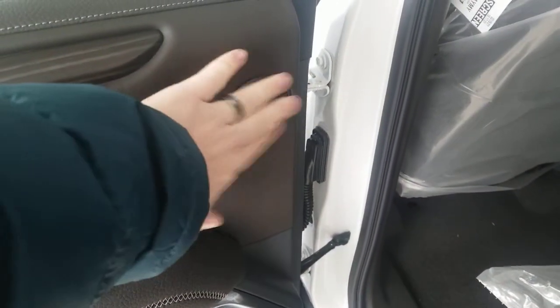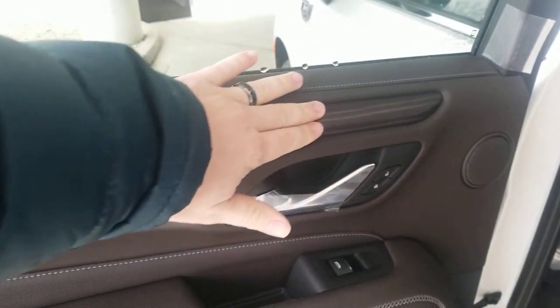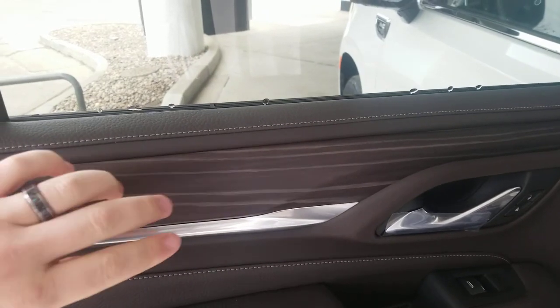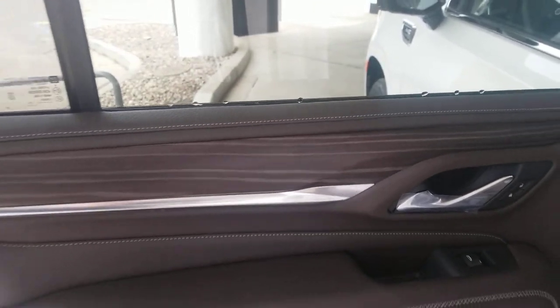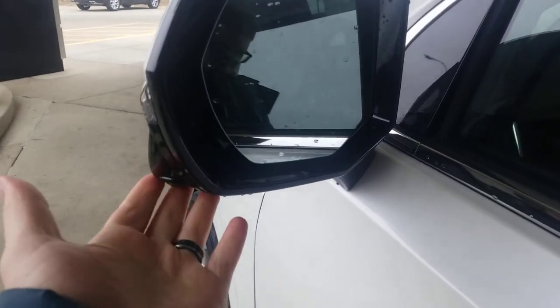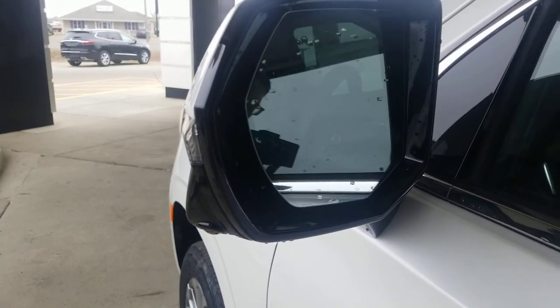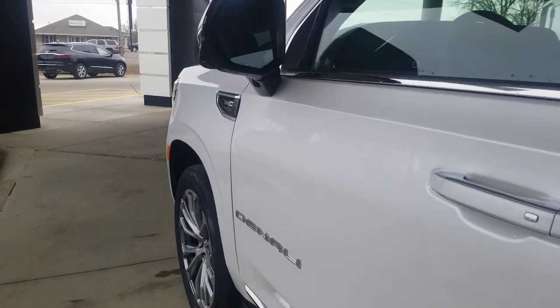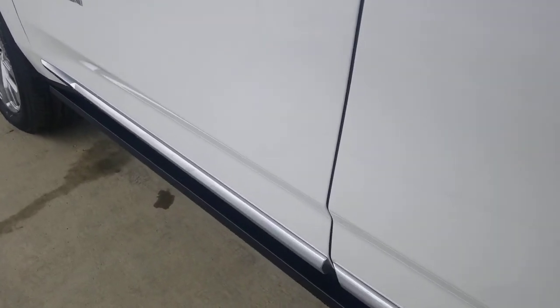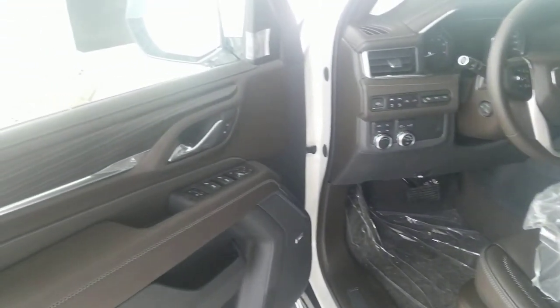You'll see you have the Bose speakers in the door, and then the tweeter up top, so definitely nice sound quality. And in the Denali, a nice thing they're starting to do with these is these are actual real wood up top. It's not a fake plastic or veneer like some of the last generations. You also see now entering the Yukon, you do have surround vision camera system. So that is no longer exclusive to just the Escalade. And this also does have a power running board that has a light on the bottom of it to help illuminate puddles or different things like that when it's dark outside.